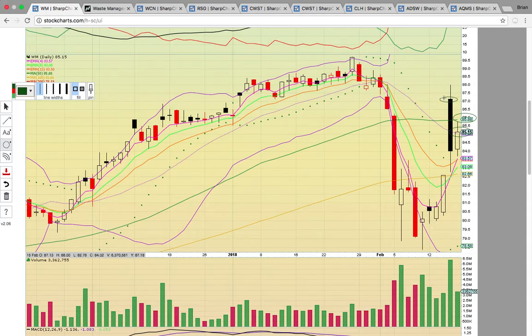Then you could see it run up to test this 87 resistance zone, which was the open on the 15th. Going forward, hold 85, break 86, that should lead to a run to 87. If it fails to hold 85 support, it should drop back down to test the EMA 4 and EMA 13. It needs to stay above this 100-day simple moving average at 82.66. If that level fails to hold, that would signal downside risk.